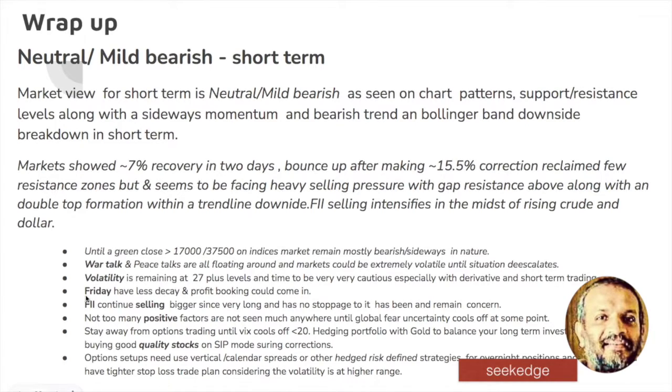Tomorrow is a Friday, so profit booking can come and theta may be less. Make a note of this if you're taking options trading. If there is continuous selling with no stoppage, we have seen 8,000 crores of cash sold in one single day. Not too many positive things are there as long as the uncertainty remains. So staying away from the market is the best strategy until volatility goes below 20.